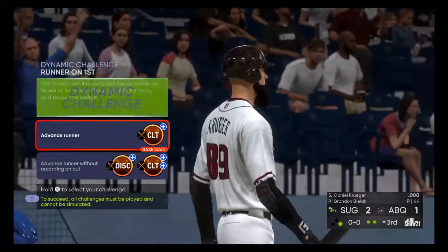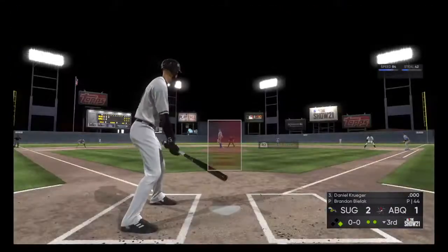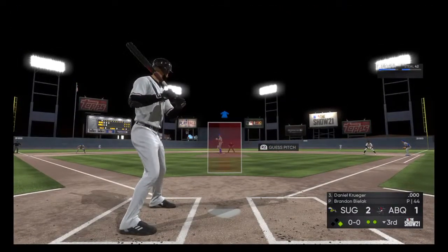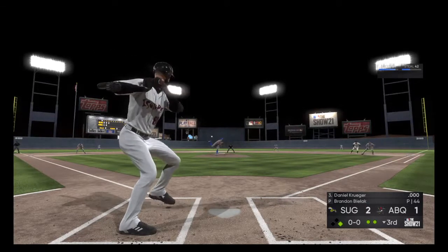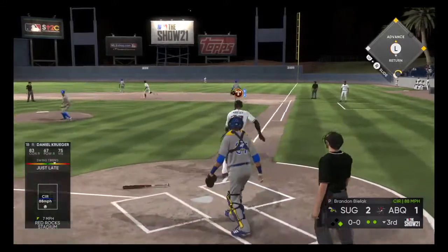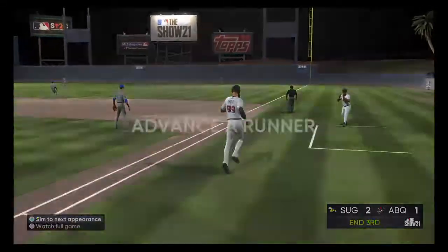So next to bat will be Daniel Kruger, who notched an RBI on the sac fly in his previous turn at the plate. Here's the first pitch to him. Hit the other way out toward right field. Right fielder giving chase. He's there to track it down, and that'll end the inning.